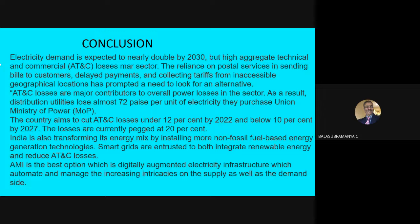India is also transforming its energy mix by installing more non-fossil fuel-based energy generation technology. Smart grids are entrusted to both integrate renewable energy and reduce the ATC losses. AMI is the best option, a digitally augmented electricity infrastructure, which automates and manages the increasing intricacies on the power supply as well as the demand side.